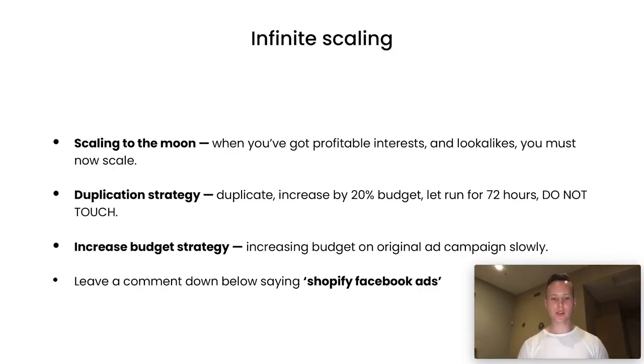Not only do I want to show you guys how to start making money with only $100, $200 to spend on Facebook ads to start a Shopify store, but now we want to scale to the moon. When you've got profitable interests and lookalikes, you must now scale, or else you're going to stay making, I don't know, $100 a day in profit, which is still like $3,000 a month, more than the average salary in the US. So it's insane. That's passive income.